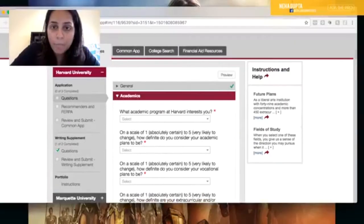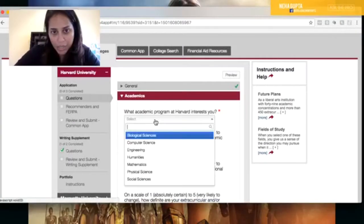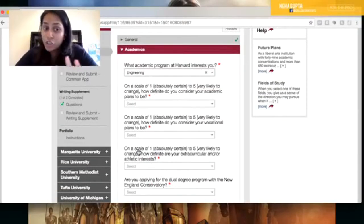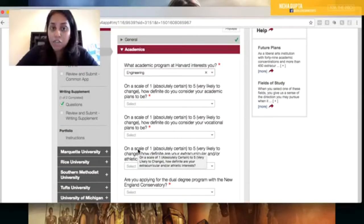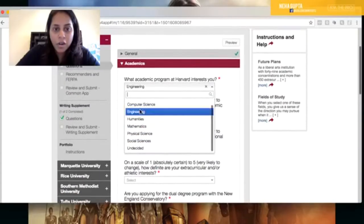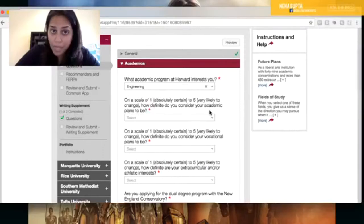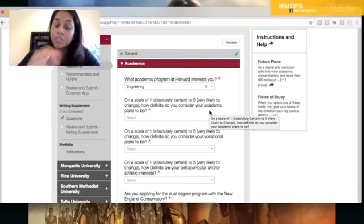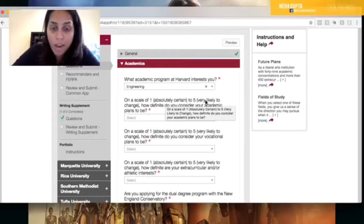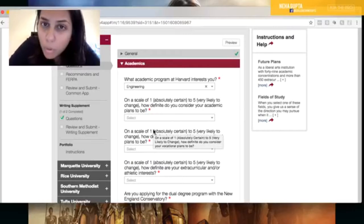Okay, awesome. All right, academics, what interests you? Let's just see what happens when we click engineering because sometimes extra essays can be added into the application based on your major. So as you can see, undecided, etc. We highly recommend picking something based on your kid's interests. We work with students on that to find their unique angle that's best for them. On a scale of 1, absolutely certain, and 5, likely to change. Guys, this is really important to notice scales.